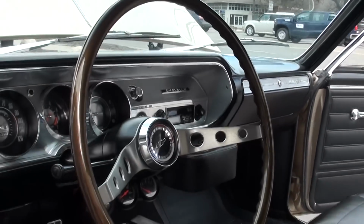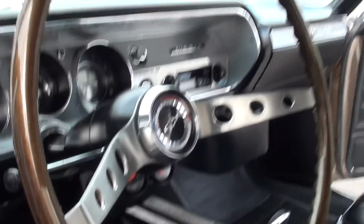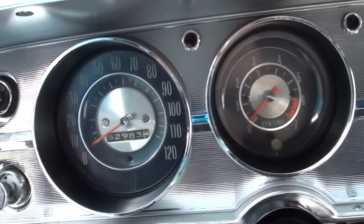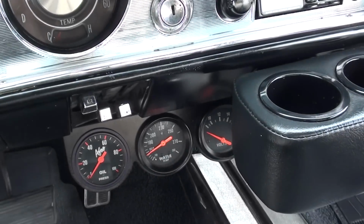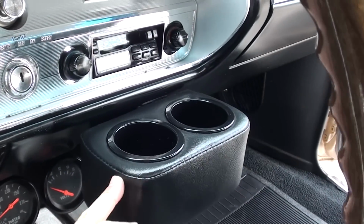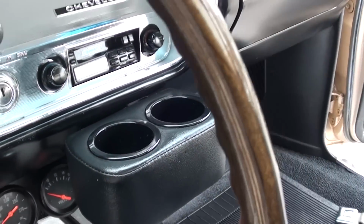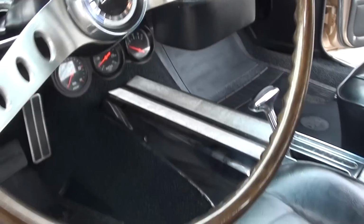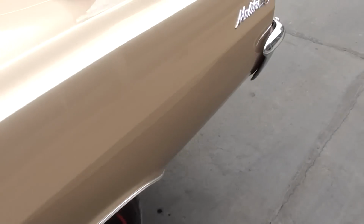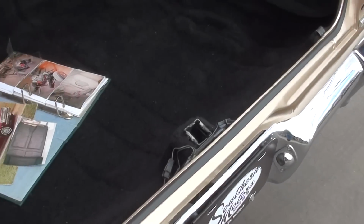Beautiful sports steering wheel on this thing. Factory tach car. 82,000 original miles. It's got some aftermarket gauges underneath here. This is kind of cool. It's where it goes in where the ashtray is, so it's a drink holder. AM/FM radio. It's got a power rear antenna, bucket seats, console, dual exhaust. It's a 12-bolt, 331 limited slip rear end. It's got Moser axles in it. Again, rear sway bar.